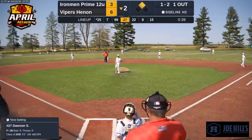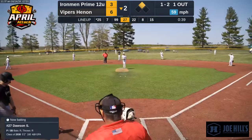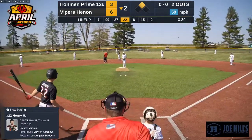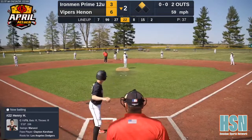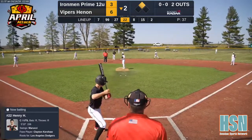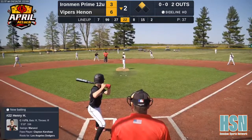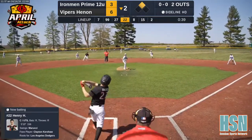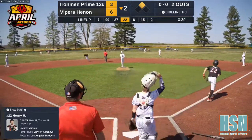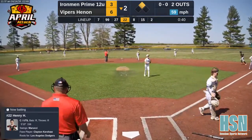Strike three. Got him looking. Henry Houchin's up. Henry is 1-for-1 on a single out of reach of the shortstop. He puts it in play. That's going way back. Right fielder's got a beat on it. Out number three.